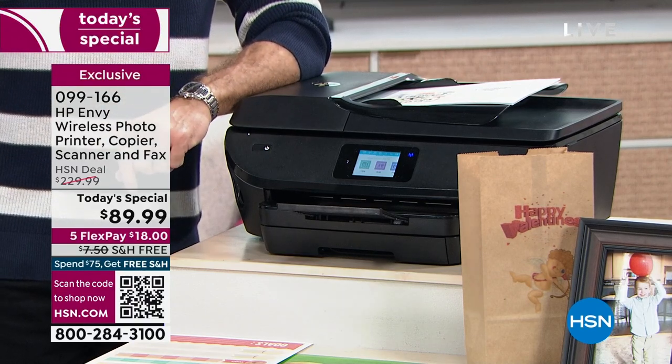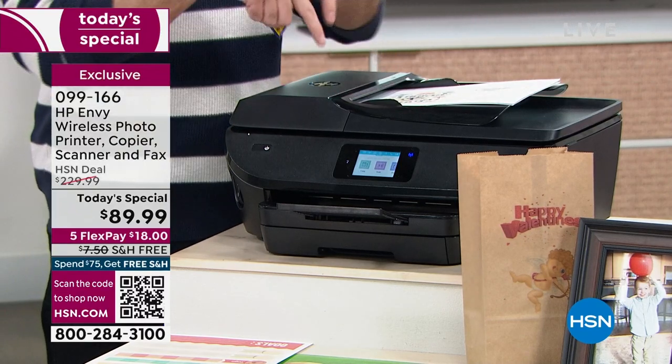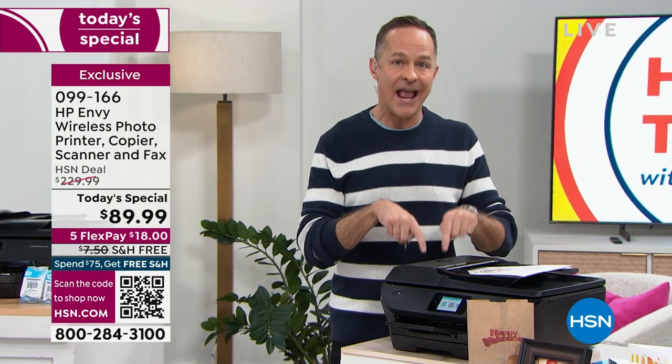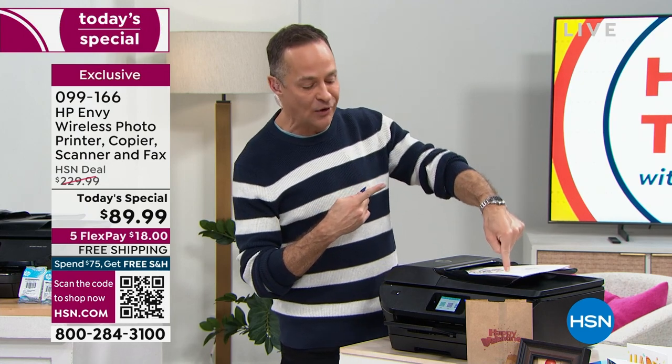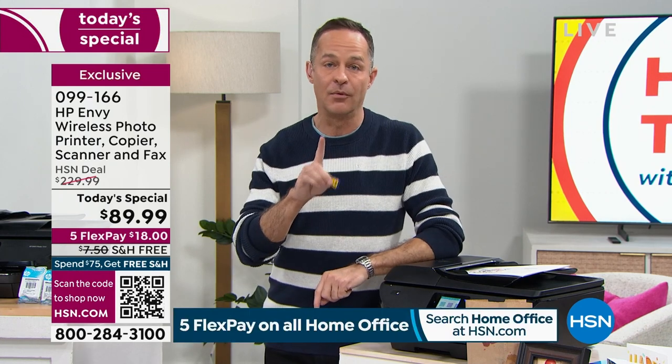Yeah. So instead of going and buying ink cartridges for your old printer, now you can wrap it all in one. You get ink cartridges with this. You get 14 months of HP Instant Ink, and it's a brand new printer, copier, scanner, and fax machine with an auto document feeder, with a color screen, with an SD card reader. I think this is probably the number one thing for me.